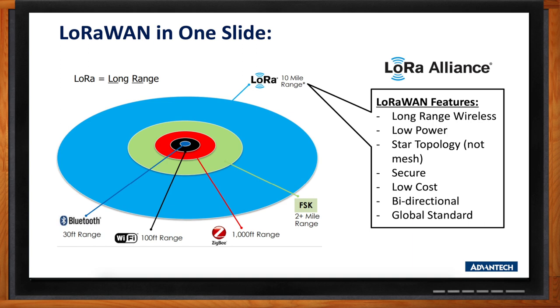And then another important thing to note here is that with LoRaWAN, you don't need a SIM card because you're not using the cell network, but you do need a gateway and then some kind of network server to sort of manage network traffic and security keys and things like that. So that's kind of LoRaWAN in a nutshell.